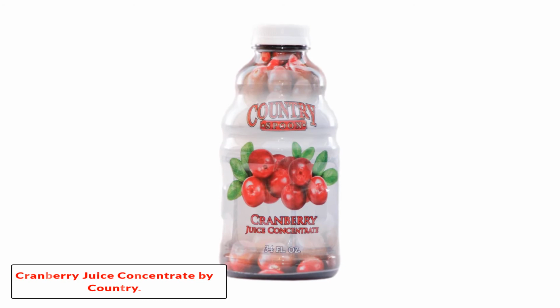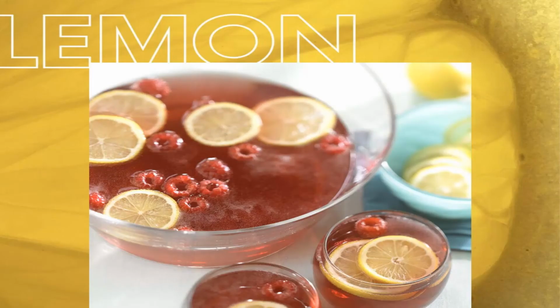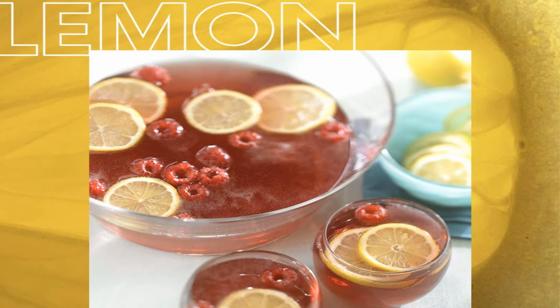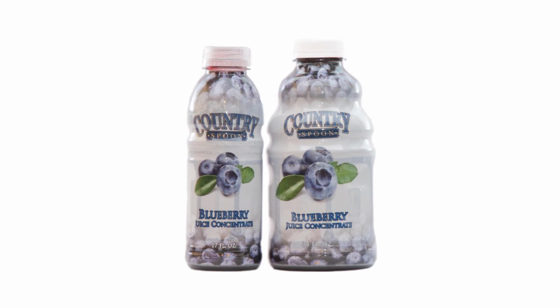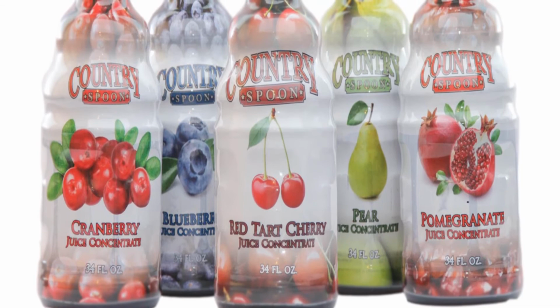Number 5. Cranberry Juice Concentrate by Country Spoon. The 34 fluid ounce bottle of Country Spoon Cranberry Juice Concentrate is made with pure cranberries and does not contain any other ingredients. This is a non-GMO juice, although not currently organic. Some have found that this gluten-free juice is more concentrated than other concentrated juices, so it will need more diluting and possibly sweeteners added. The manufacturer advises that 2 tablespoons of juice be diluted in 5 fluid ounces of water.